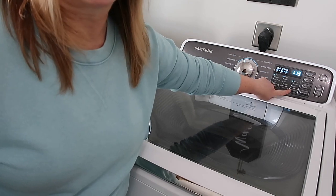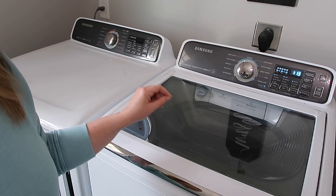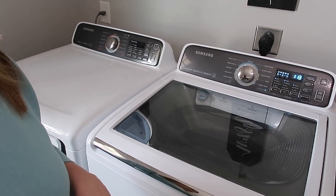For my towels, I set it on heavy duty, which is hot water, high spin, and the soil level is heavy since it's towels. I'm not using any bleach in this load. I rarely use bleach on my towels, but I do like having white towels just in case I want to bleach them. I have that option.